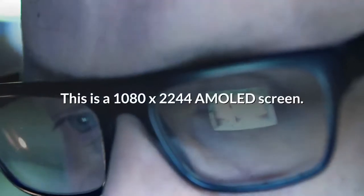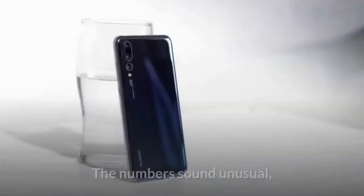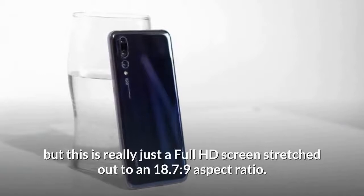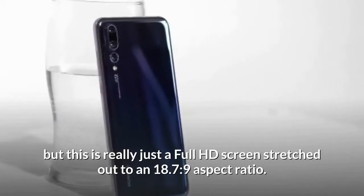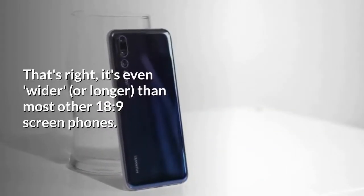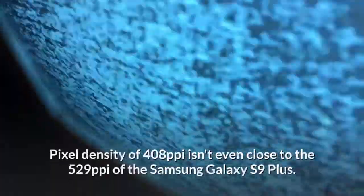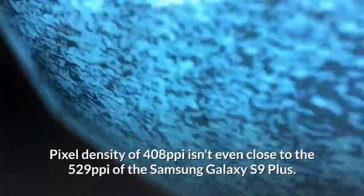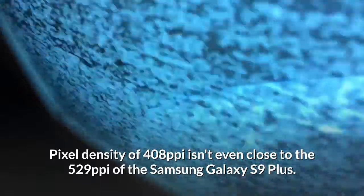This is a 1080 by 2244 AMOLED screen. The numbers sound unusual, but this is really just a full HD screen stretched out to an 18:9 aspect ratio. That's right, it's even wider or longer than most other 18:9 screen phones. Pixel density of 408 pixels per inch isn't even close to the 529 pixels per inch of the Samsung Galaxy S9 Plus.